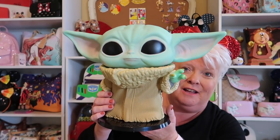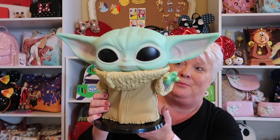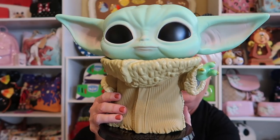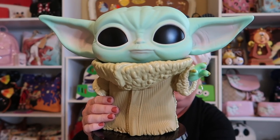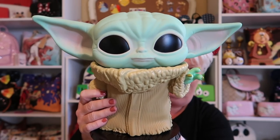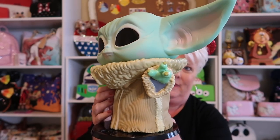Okay, y'all, look at this. Here it is, look how huge it is. I love his bobblehead. It's just the perfect rotation of his head and everything. I love it. But he is really large. Let me bring it up a little bit closer. Hopefully you can see it all in frame. And I love he's just reaching out like he is in the original Funko Pop too.